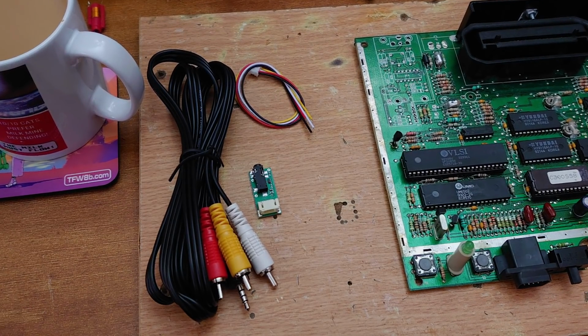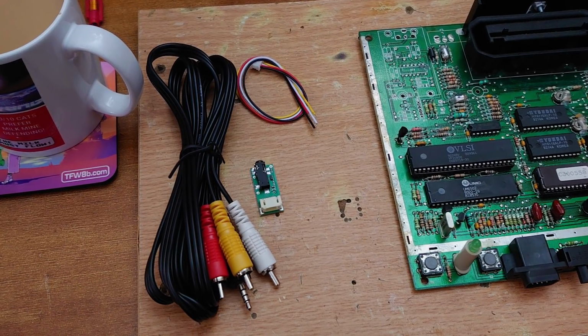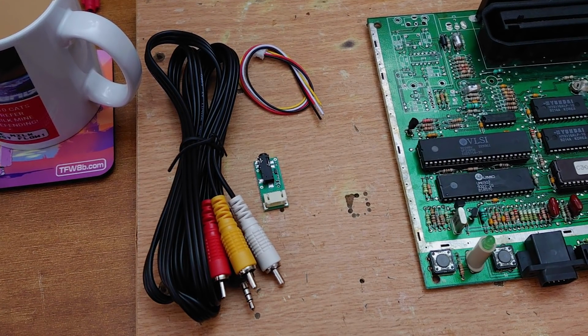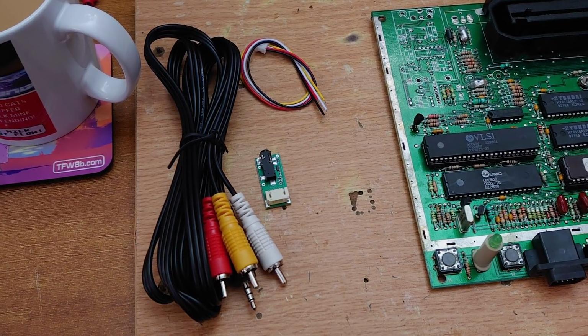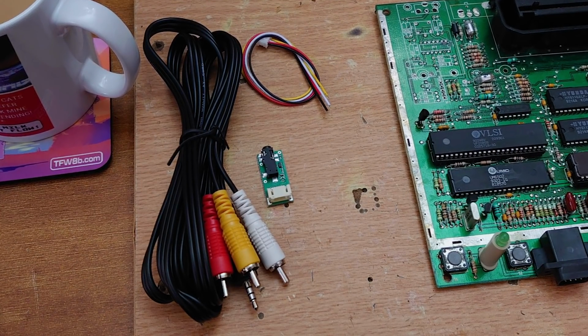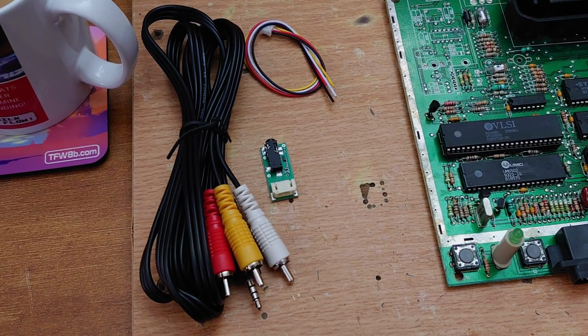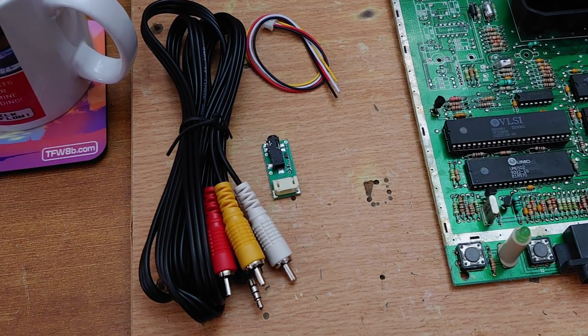And there's the kit that comes from the Futurist 8-bit. You get a little board there with a connector, a couple of wires, and a breakout cable. The breakout cable is one of those ones that you used to see on home video cameras, the analog ones, to get composite out and also your sound out. To install it, the entire modulator comes out.